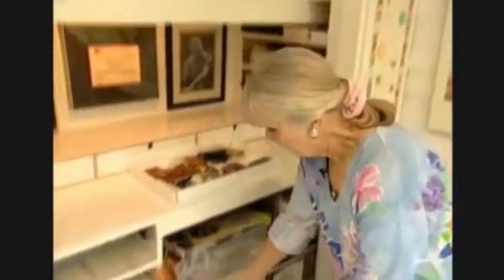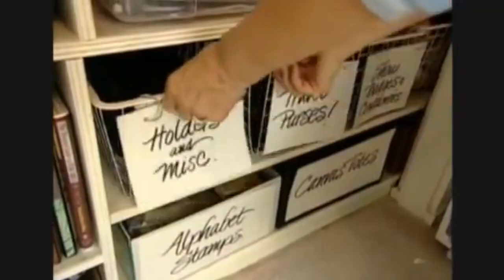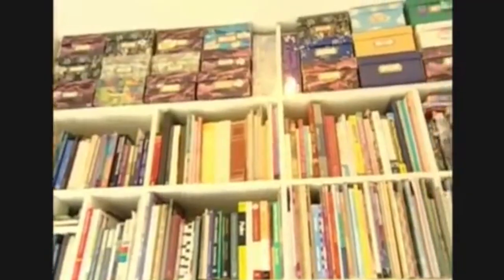Now baskets. Labeling is so important, and I have all different sizes of things to fit the things I'm working on. Look, stamps, photo. Everything is organized down to the last project. Dee puts my organizational skills to shame.